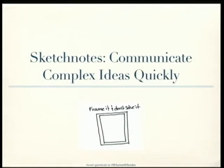And then in closing, I just want to repeat and reiterate, like Einstein and like the sidewalk, that sketchnotes are a great way to communicate complex ideas quickly.